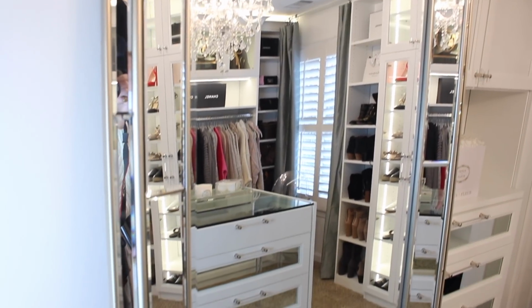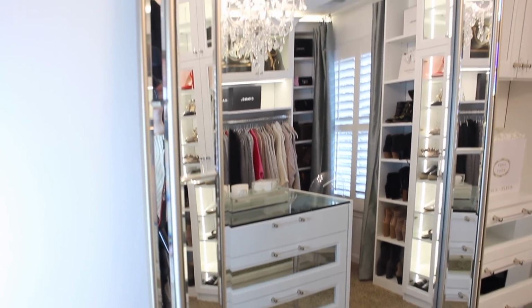I know. Here's my mirror. Love this mirror. I found it at HomeGoods. It was kind of random. Gotta have a good mirror in a closet. And this is not closet related, but I had these in our bedroom and I brought them.